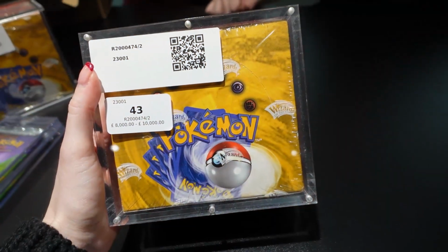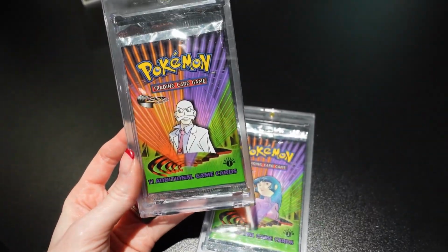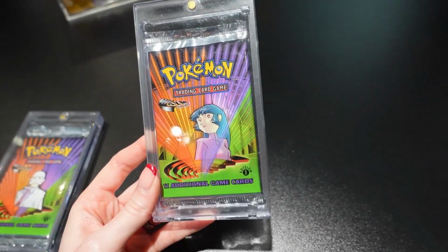There were 4th print base boxes. There were actually 2 of them available, and then they had a range of loose booster packs as well. As you can see, some first edition Gym right here, and there were a few others.